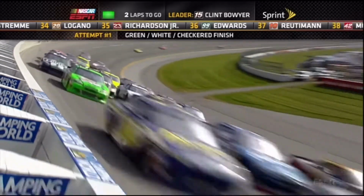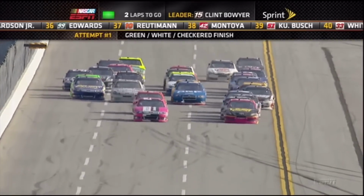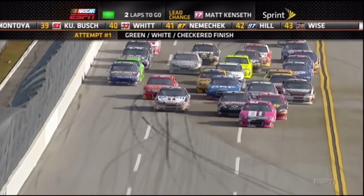And makes it 4 wide back in the pack. That was close. Matt Kenseth and Clint Bowyer. Contact there as Kenseth tried to clear Bowyer.